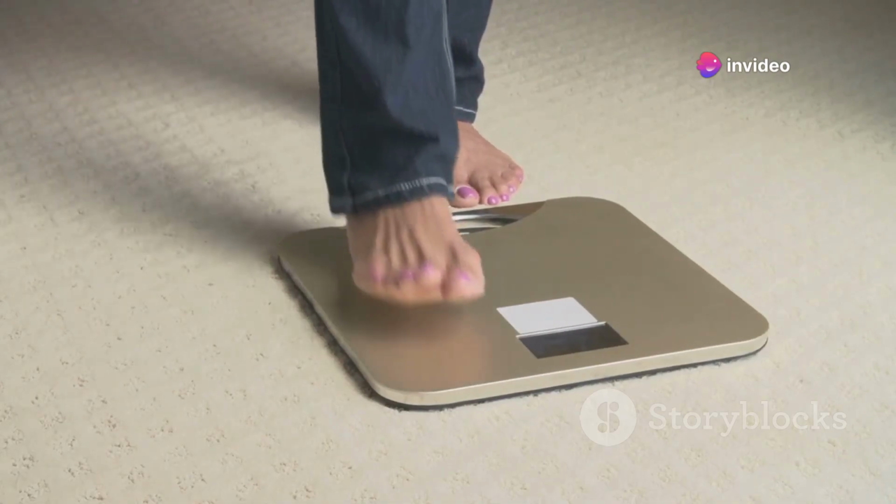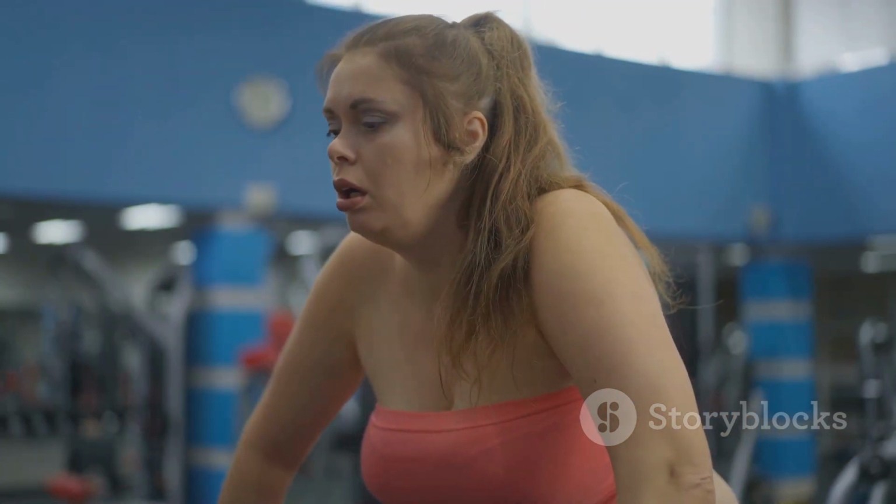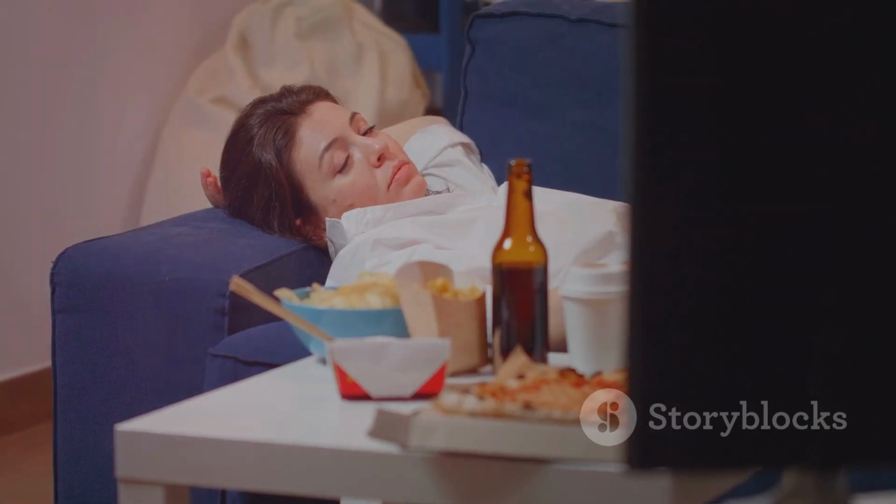Unexplained weight loss and extreme fatigue are other symptoms. The body cannot use glucose for energy, leading to weight loss and tiredness. Increased hunger is also a common sign.